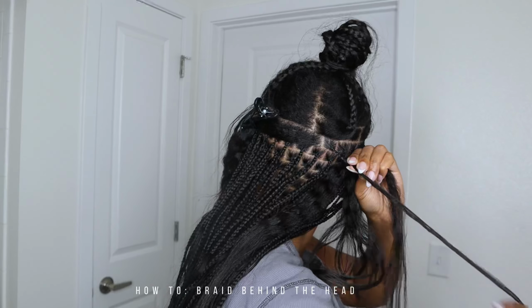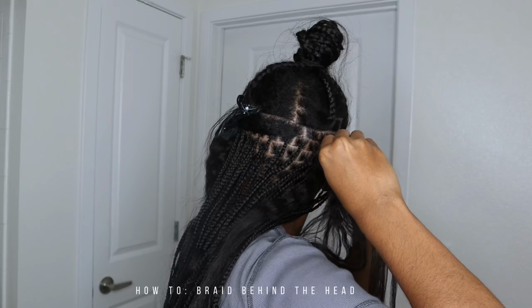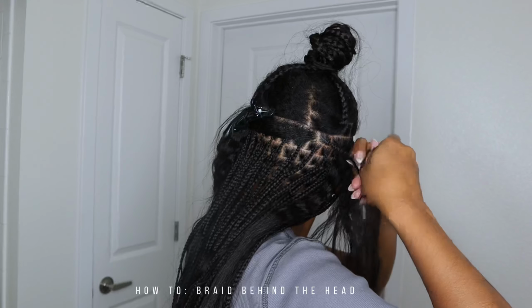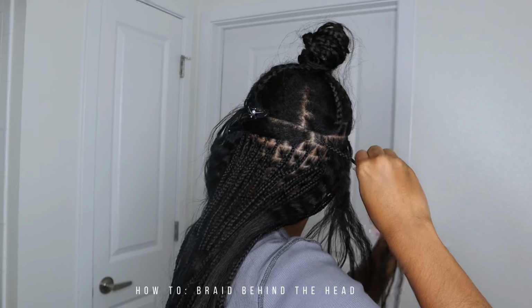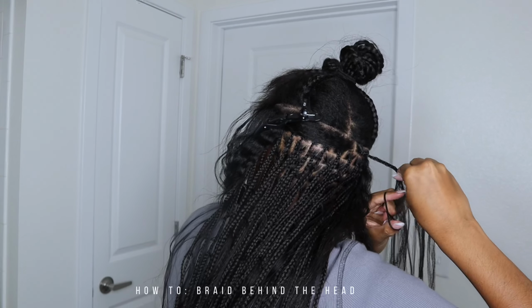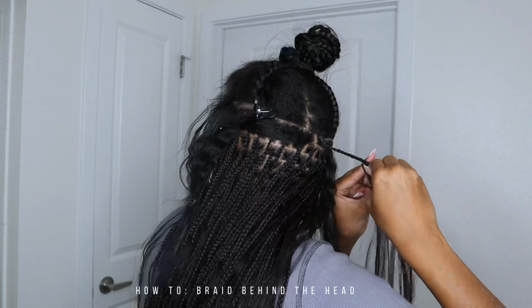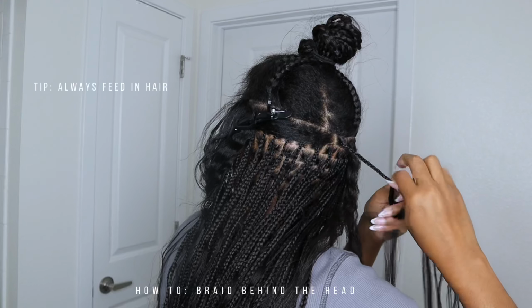So for each braid, you want to make sure you're adding in 6 pieces of hair. Now, if you want your braid size to remain consistent, you want to make sure that you are adding the same size of hair into each braid each time. These are small braids, so the amount of hair that I'm adding is really small. And if you want them to be bigger, then you just add in bigger hair. And then also don't forget your length. This length I only want to go to my waist, so I'm going to add the pieces all towards the top. If you want the hair to be longer, then you may need to add in 9 pieces.